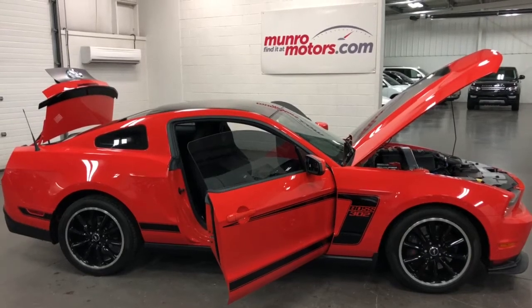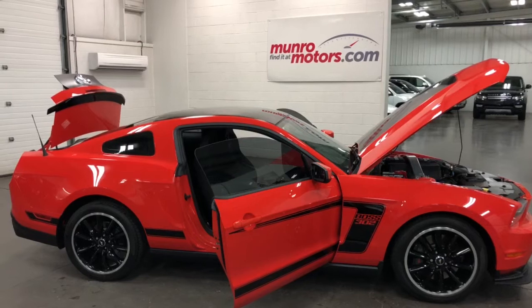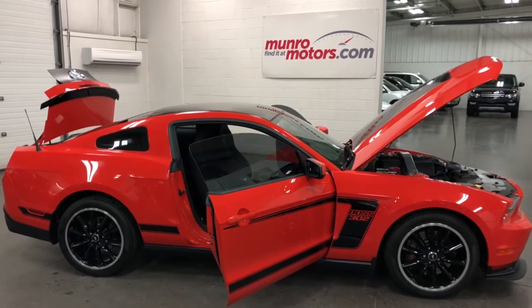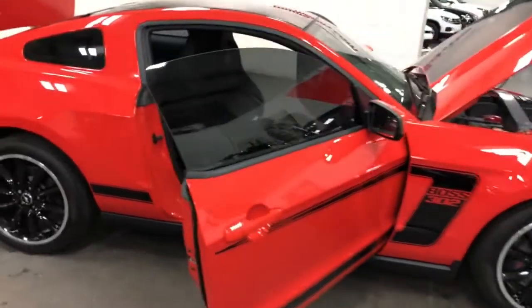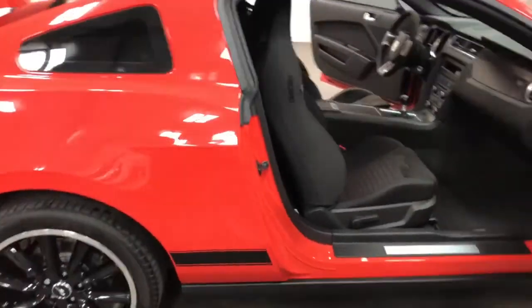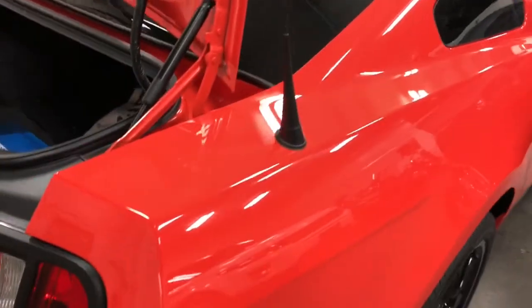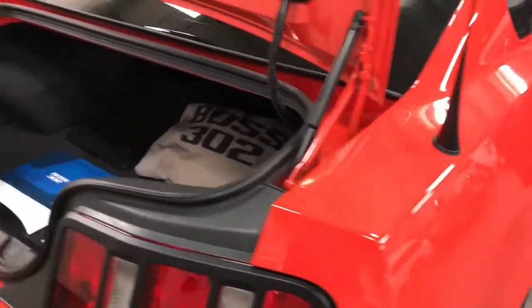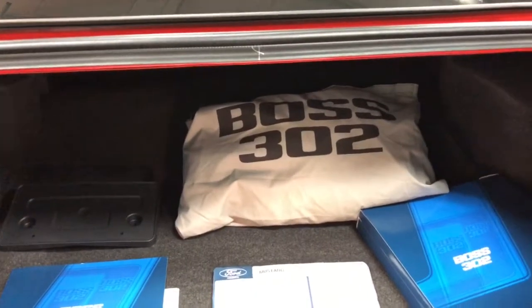Welcome to MunroMotors.com. Here we have a 2012 Ford Mustang Boss 302, an absolute museum collector piece. Why do I say that? Well, first of all, it's just got 10,000 kilometers on it, but that's not the only thing. It is orange, not red, so that's the bright orange from the factory. But it is a museum piece because it has its original color, it has its original welcome pack.